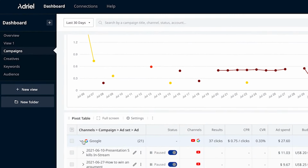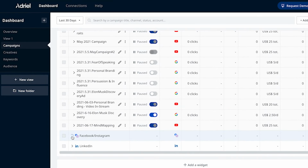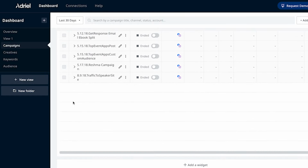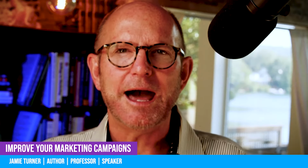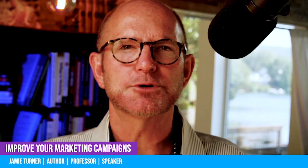Here's an example of what I'm talking about. In this overview dashboard, I have everything at my fingertips: impressions, click-through rate, cost per click, number of clicks, ad spend, even cost per acquisition. And don't forget, this is data from across all of your digital ad platforms, all consolidated into one easy-to-use dashboard.